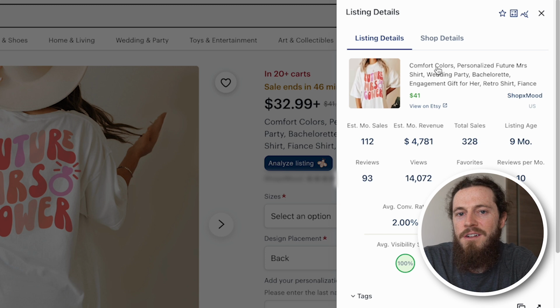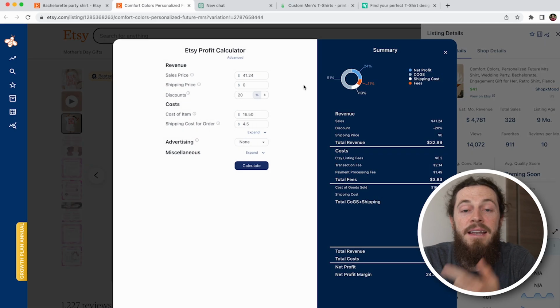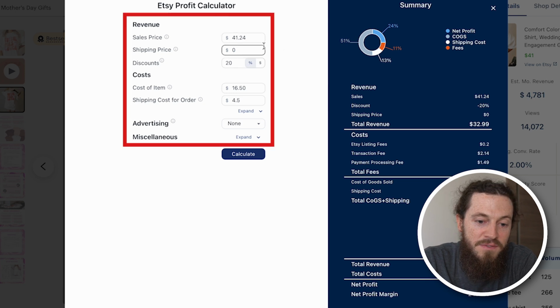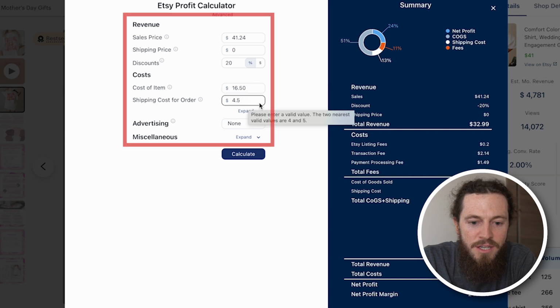So they're selling Comfort Colors, which is an extremely popular shirt to sell on Etsy. If we go ahead and run the profit calculator, we can get an idea of what they're making per shirt. EverBee will automatically fill in the price that they are charging, as well as if they're charging for shipping, and if they're offering any type of sale, that will automatically be added. And you will also notice that they give an estimate of what the cost of item is and the shipping cost, but we will need to adjust this.